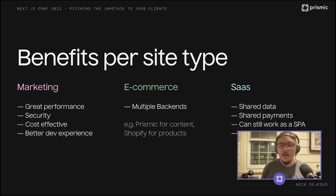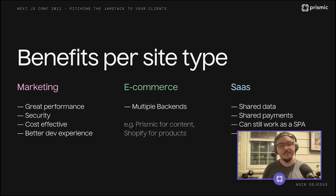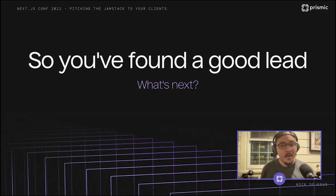And then there are SaaSes. So you get to share data across pages, shared payments. You can still use it as a single page. You still use the Jamstack as a single page app, and it's really easy to set up doc sites on the Jamstack. And just to be clear, every single category here, they all benefit from all the same things. These are more or less the things that you'd want to say for the clients that are running these types of sites. So you found a good lead.